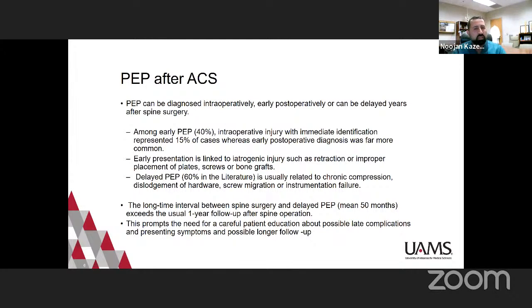They can present in the early phase, or they can present many, many years later. And experienced spine surgeons can attest to this. But those of us who haven't had the length of time, for example, to cover this late presentation need to keep that in the back of our mind, particularly when we inherit patients from other practices and other surgeons.